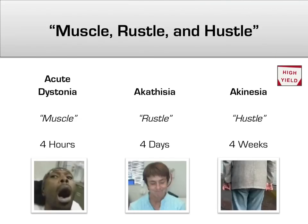So putting it all together, I like to remember the three extrapyramidal side effects in order as muscle, rustle, and hustle. Muscle refers to the contraction of muscles in acute dystonia. Rustle refers to the rustling movement and restlessness of patients with akathisia, and hustle refers to the Thorazine Shuffle and other decreased movements characteristic of akinesia. Muscle, rustle, and hustle.